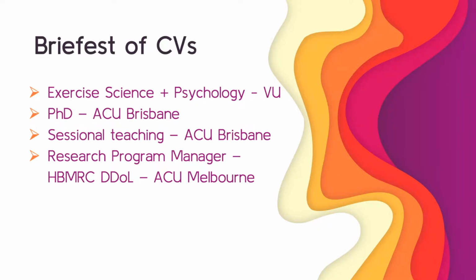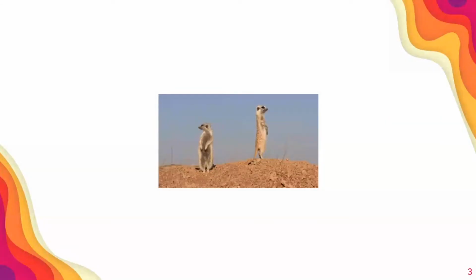So that brings me to here, and this is a little GIF that might be familiar to a bunch of people who have seen me present before. This is an example of essentially what I'm going to be talking about today, which is exploration. And so you can see what the meerkats are doing. Obviously, they're looking around left and right.